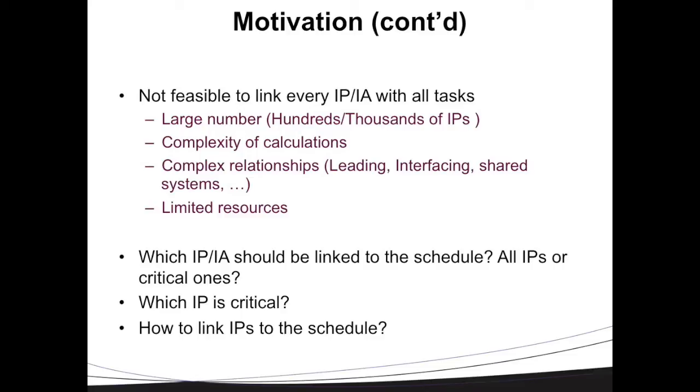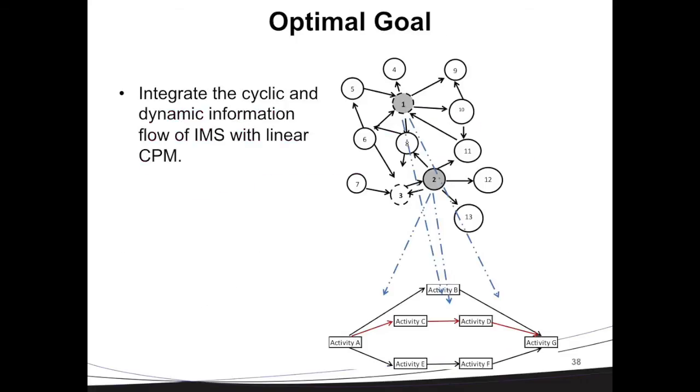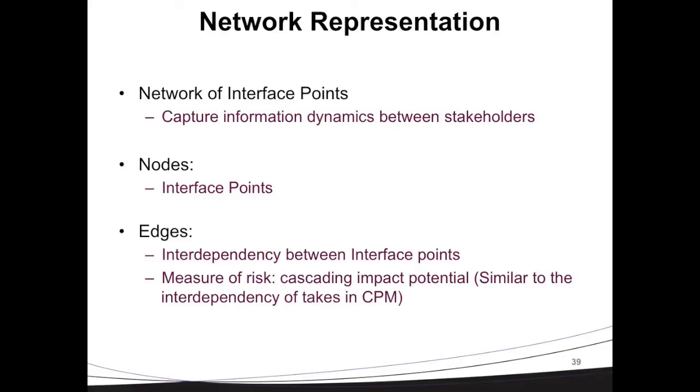What we know here is that interface management provides us with more real-time and cyclic information between project stakeholders. And what we want to do is capture that information and correlate it to the linear information direction of the CPM or project control. To do that, again, we propose using the network of interface points. In this model, instead of stakeholders on the nodes, we have the interface points on the nodes, and the edges show the interdependency between those interface points. We believe that interdependency is a measure of risk because of its cascading impact potential on the interface points themselves, like the dependency between tasks in the critical path method.